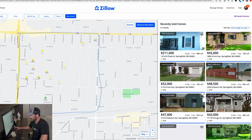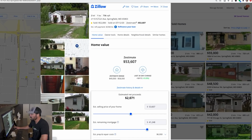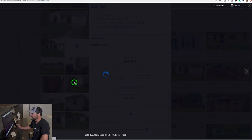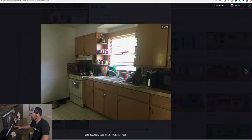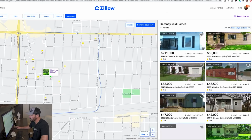This one doesn't really help us, but let's go up to another high one here. This one at 52. Now this has a little garage, which is nice. Roof looks worn out. But again, look, it's existing. It's the original cabinets. This is not fixed up or not really that much nicer. It does have air conditioning. I don't know if ours does, but this got 52.